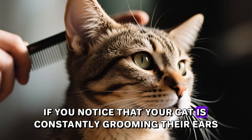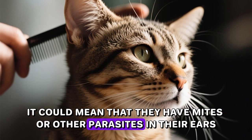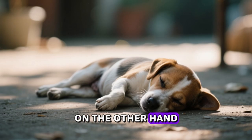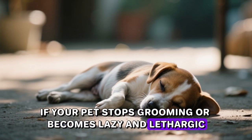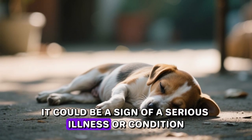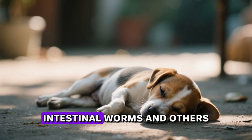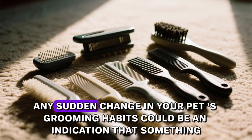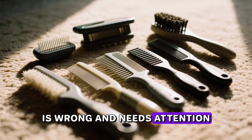If you notice that your cat is constantly grooming their ears, it could mean that they have mites or other parasites in their ears. On the other hand, if your pet stops grooming or becomes lazy and lethargic, it could be a sign of a serious illness or condition caused by parasites such as anemia, heartworm disease, intestinal worms, and others. Any sudden change in your pet's grooming habits could be an indication that something is wrong and needs attention.